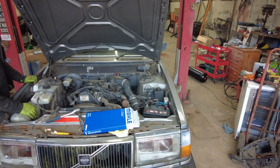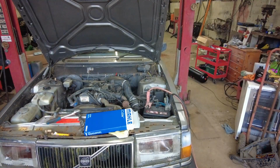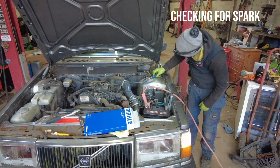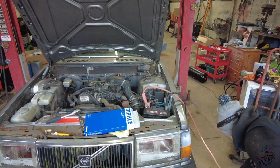Put on the booster pack as well. Boost it. Give her a bit of juice. Right, go on now. No, there's no spark there still. So there's no spark. Hold on a second.